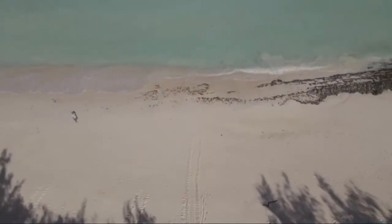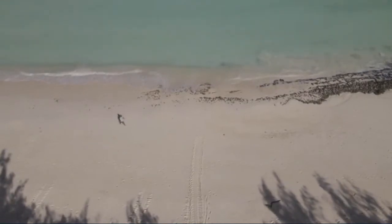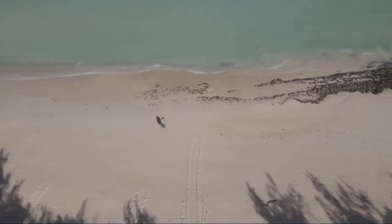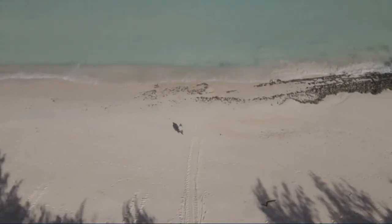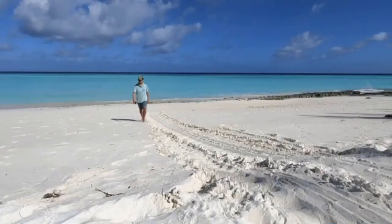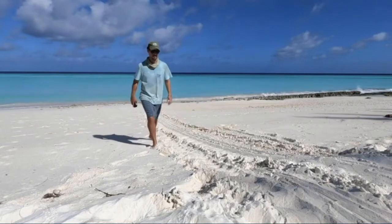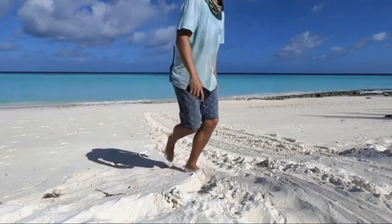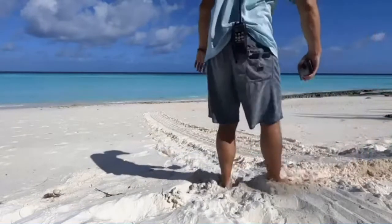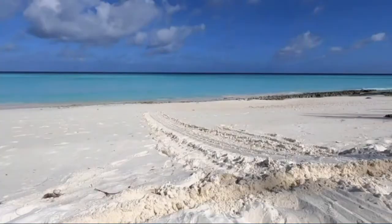So the big question you're probably all asking yourself is, how do we keep track of the turtle population on Aldabra? And the answer is simple, really. We count the tracks on the beach. So each time the turtles come up at night, we can follow that track where they come up, and by counting them, we can track the population change over time. You can see in this video here that I'm just drawing a line across the track, and that's so the person the next day knows that that track has already been counted.